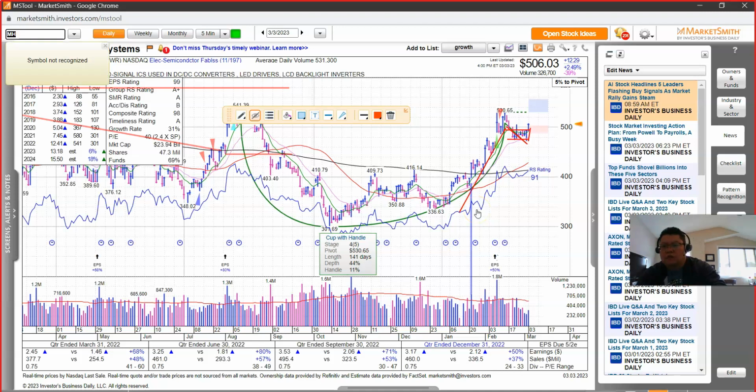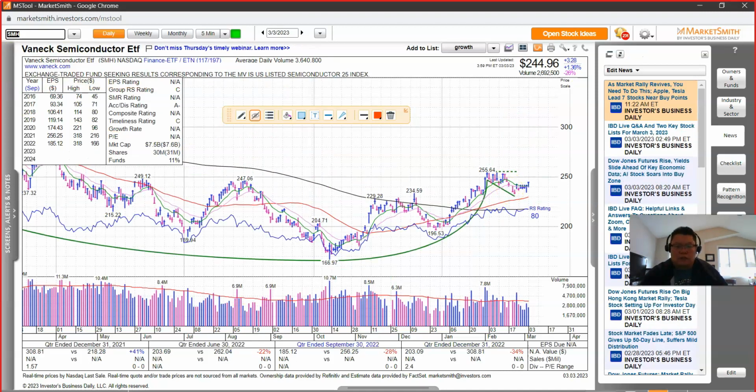So let's go to SMH for a second. Just want to come back to this, because most of them are doing the same thing. See, right here. So you have this nice cup with handle here. And then it kind of tightened up significantly right here. Especially this week. You see how tight those 3 days are. And then now it broke out of that zone. And so to me, it's still not 100% clear.